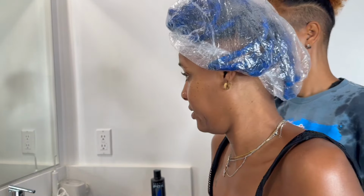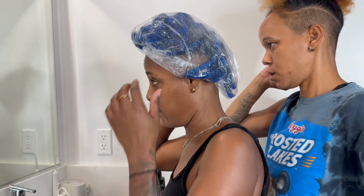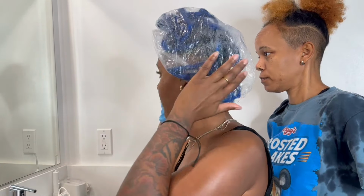I'm just gonna leave this on my hair for as long as I feel like it. But if you have somewhere to go, I usually leave it on my hair for about 45 minutes. And I'll sit under a dryer so it can really penetrate the hair follicles.